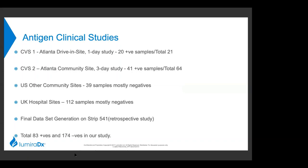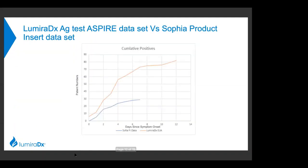We've also run a number of other community sites in the US, which includes pediatric sites and family medicine. And in the UK, we used hospital sites. So this allowed us to have a final data set, which was the biggest one that had been presented, and it is still the biggest one presented to FDA, of 83 positives and 174 negatives included in our study. Could I have the next slide, please?